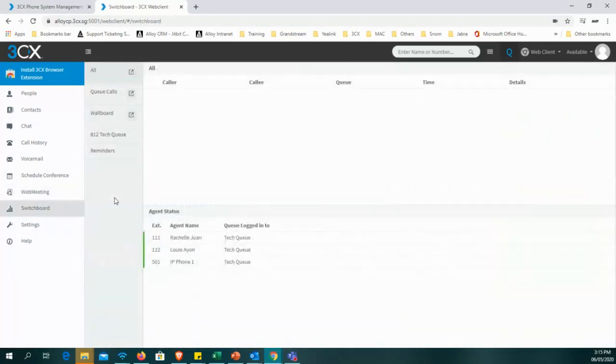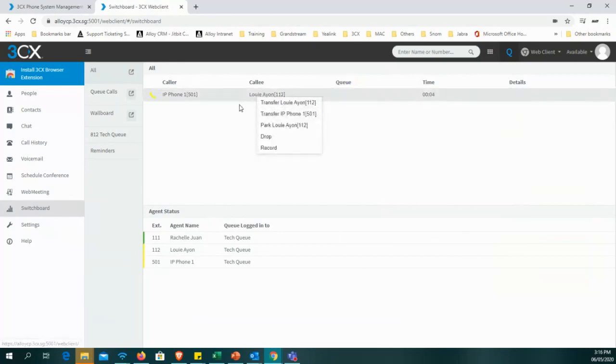And there's more: the switchboard. So what is the switchboard? Here you can see the clients calling. Let me just try. One, two. As you can see the caller, the callee, if they joined a queue, and the time spent. You can just right click on this if you would like to transfer, park Louis, drop, or record.